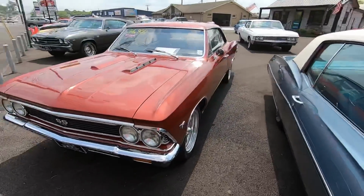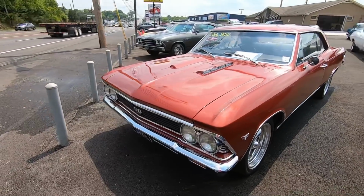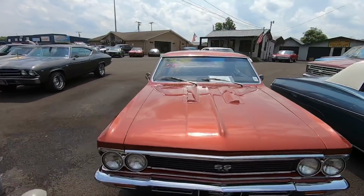Right next to that is a 1966 Chevelle. It's a 4-speed car and it's 36.9.